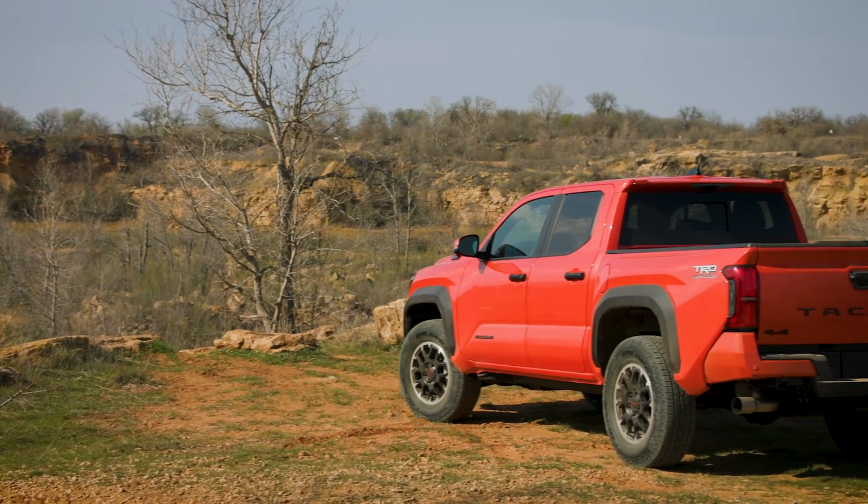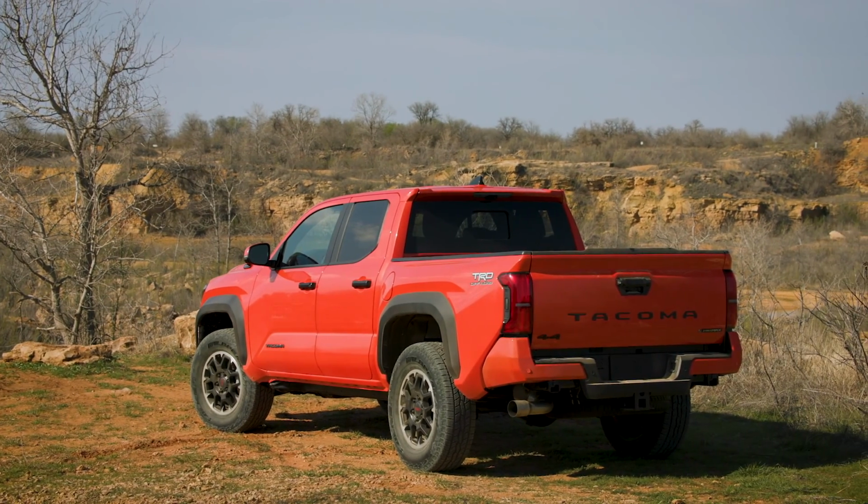Now, the fuel economy is going to change a little bit depending on which trim you get. Obviously, something like a Limited is probably going to do a little bit better than a TRD Pro on the road because it doesn't have all-terrain tires and all of that stuff. The all-wheel drive is also going to change a little bit.